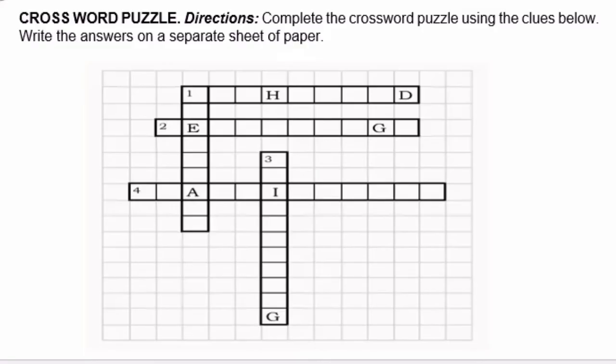For your written activity in this module, do this crossword puzzle. Directions: complete the crossword puzzle using the clues below. Write the answers on a separate sheet of paper.